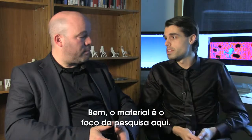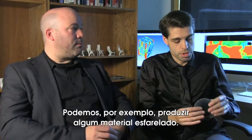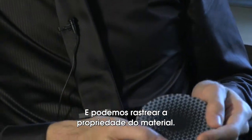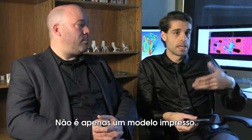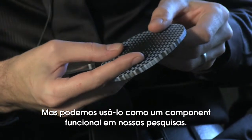Well, the material is at the core of the research here, and as an example, we're able to produce some material that are graded, and we can retrace the property of the material inside, and so we can test it physically. It's not just a model that is printed, but we can actually use it as a functional input of our research.